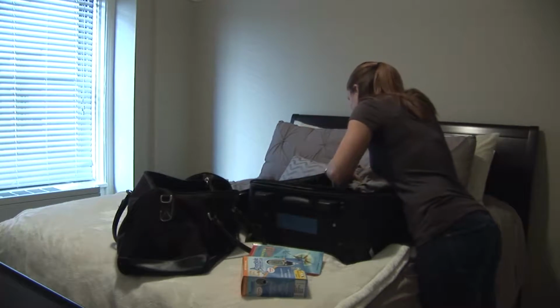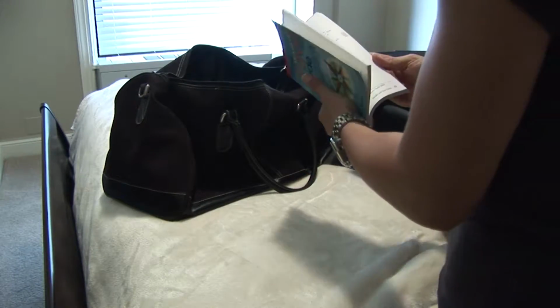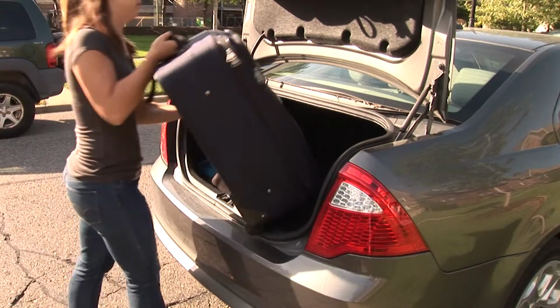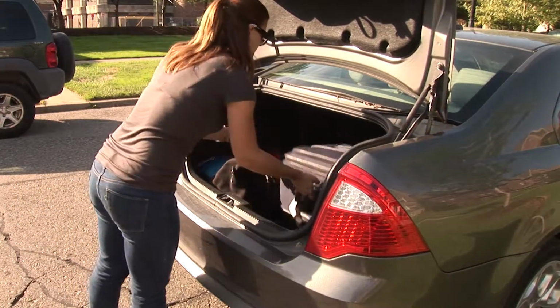Typically, when you're traveling, you have a lot on your mind. You have to get your tickets, you have to pack your bags, you have to make arrangements at work, you have the kids. So it's very stressful to travel.